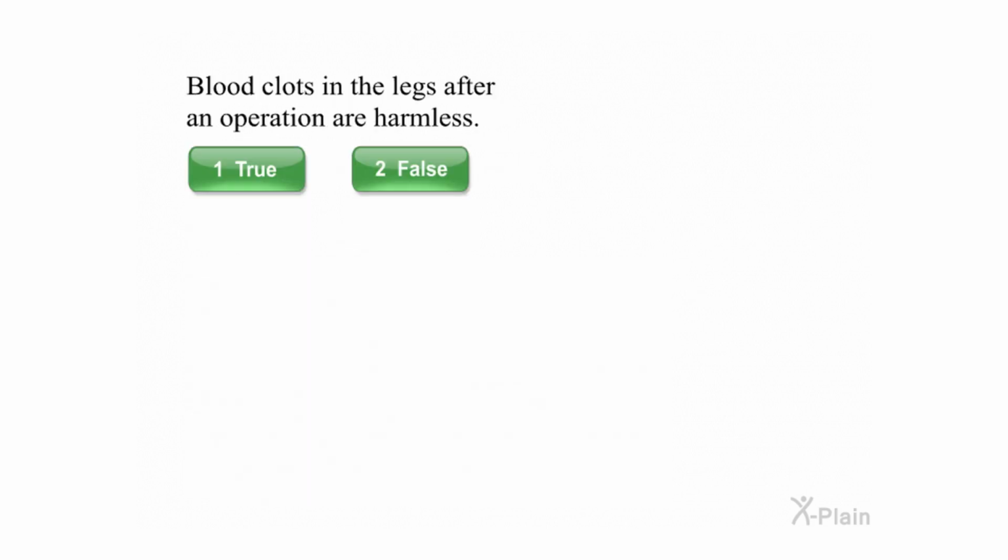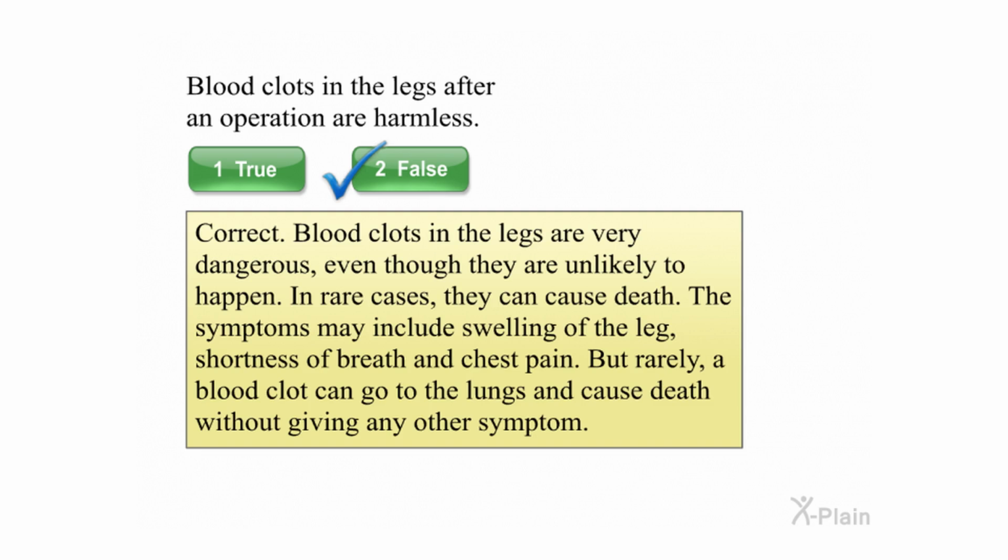Blood clots in the legs after an operation are harmless. Select true or false. Correct. Blood clots in the legs are very dangerous, even though they are unlikely to happen. In rare cases, they can cause death. The symptoms may include swelling of the leg, shortness of breath, and chest pain, but rarely a blood clot can go to the lungs and cause death without giving any other symptom.